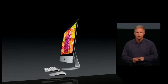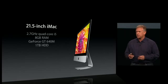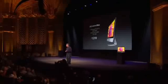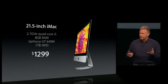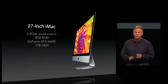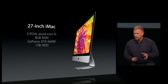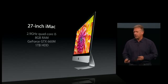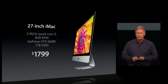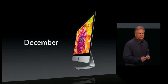There's a 21.5-inch Mac that starts at a 2.7 gigahertz quad-core i5, 8 gigs of memory, a GeForce GT 640M, that's a Kepler part, and a terabyte hard drive for just $1,299. Of course, you can make other configurations if you'd like, and these start shipping next month in November. The 27-inch iMac begins with a 2.9 gigahertz quad-core i5, 8 gigs of memory, GeForce GTX 660M, a terabyte hard drive for $1,799. These start shipping about a month later in December.